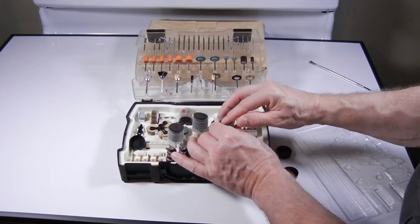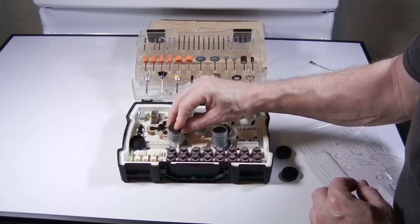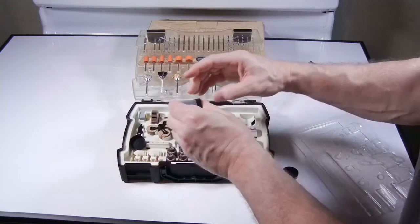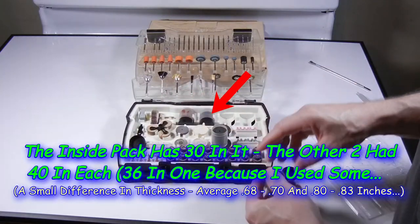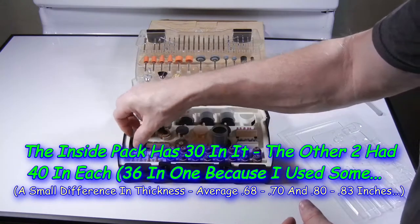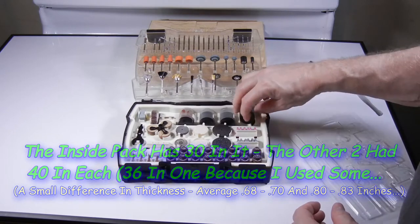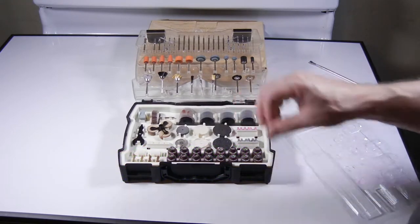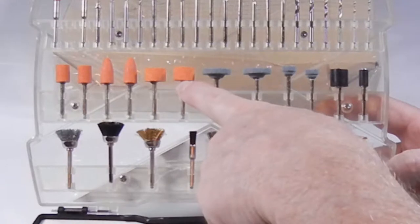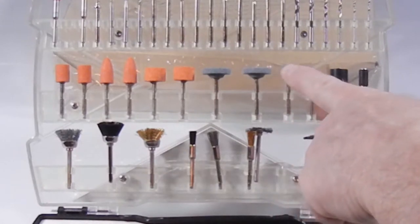Okay, so I don't notice any difference just by feeling these. So I don't know which one's which. They all seem the same to me. Anyway. These will be the six aluminum oxide grinding wheels with shank, and these are the four silicon carbide grinding wheels with shank.